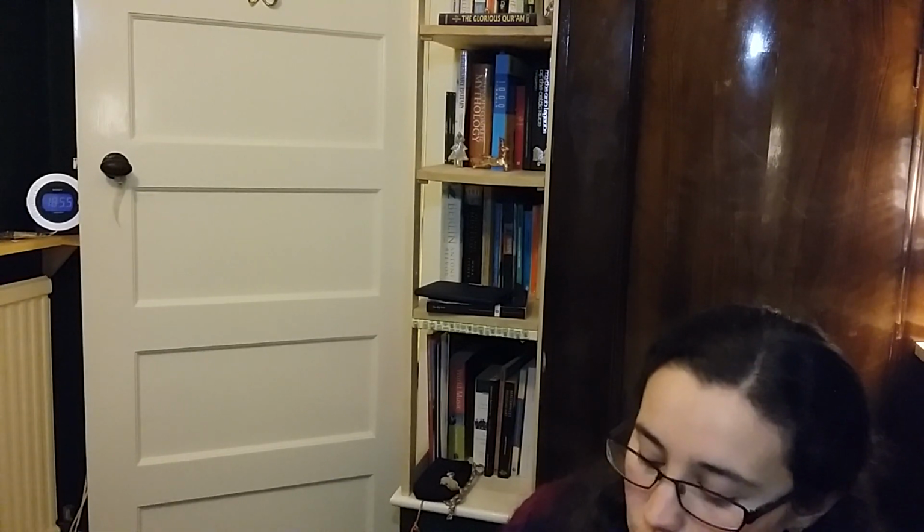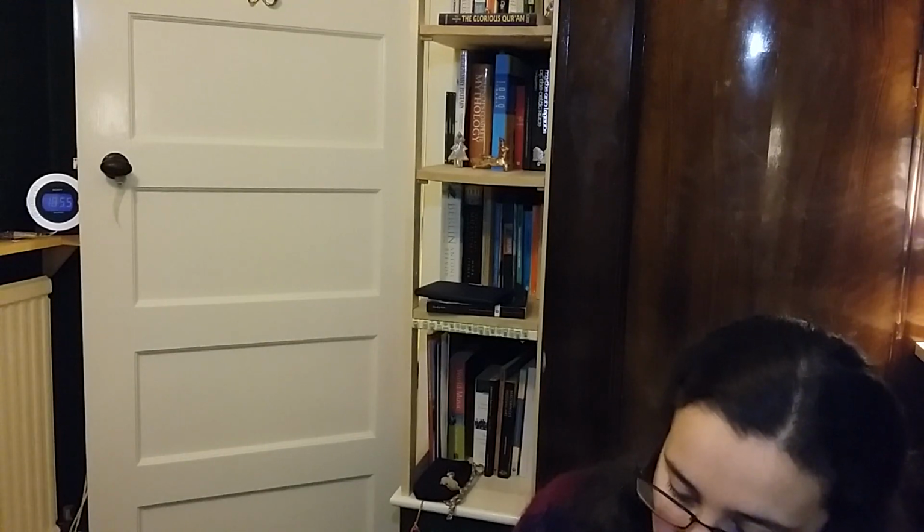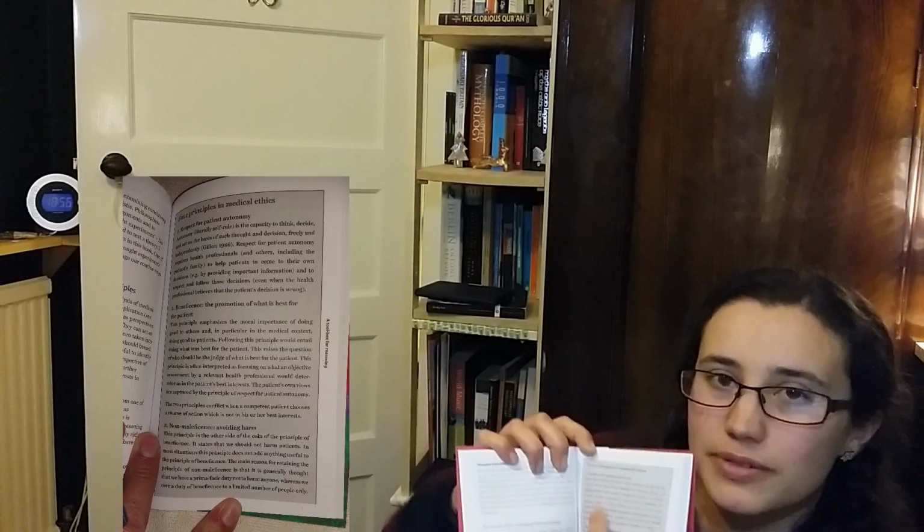Now, when it comes to medical ethics, there are four sort of key principles that you will hear of that you need to be aware of, and my course spent 12 weeks banging on about them, and Hope sums them up on one page. I'll see if I can find the page where he does this. It's in the grey box. That and that. Summarised. Done.